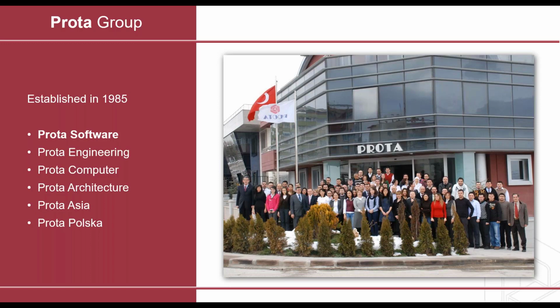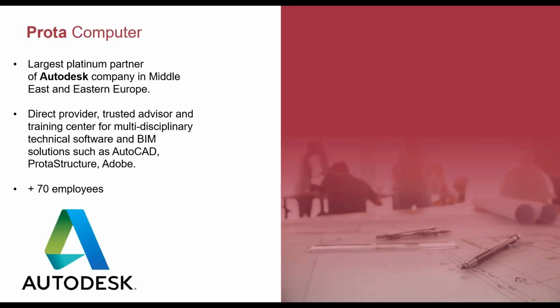In fact, we are the developers of the engineering software called Prota Structure. Prota Computer is the largest Autodesk reseller in Turkey. In fact, we are a platinum partner now. We have over 70 employees, and we are the biggest partner in the Middle East and Eastern Europe, including Turkey. We are also a direct provider and trusted advisor of BIM solutions, including AutoCAD, Revit, Civil 3D, all the mechanical portfolio of Autodesk, Prota Structure, and Adobe.